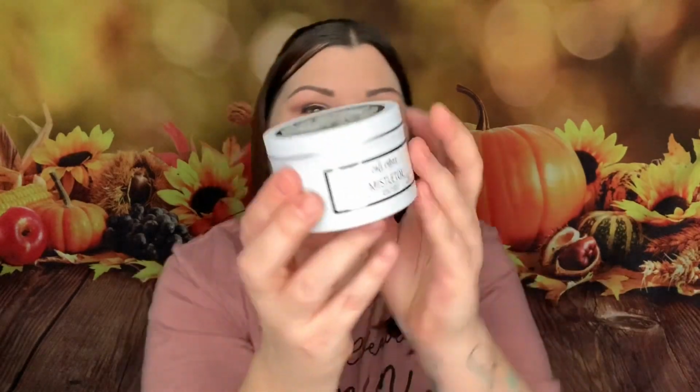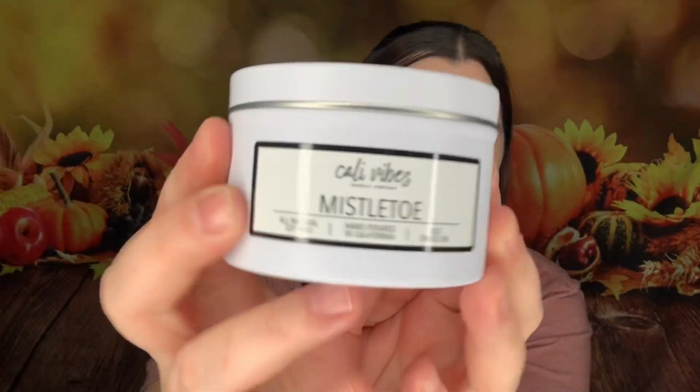Let's keep on going. The next thing that I see is Cali Vibes Candle Company, all natural soy wax, hand poured in California. It's called mistletoe. I wonder if it smells like Christmas. It does. It reminds me of Christmas. It smells kind of like winter, like the fern of a Christmas tree. That smells good. Oh my gosh, I'm gonna be burning this.